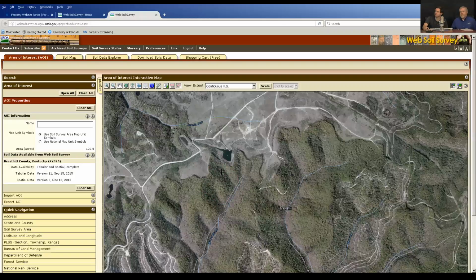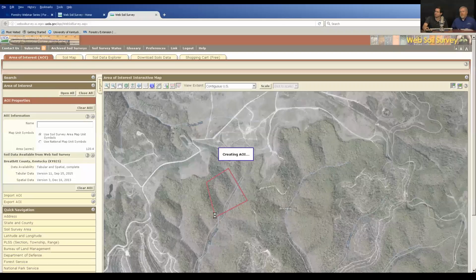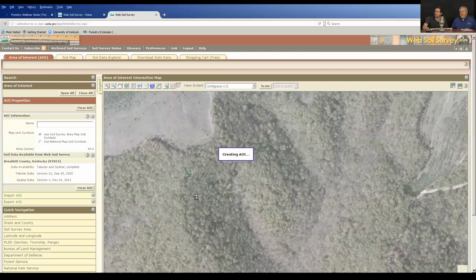That's what I get for drawing one too fancy. Let's go with the square here. There we go. So it'll define where your area of interest is.